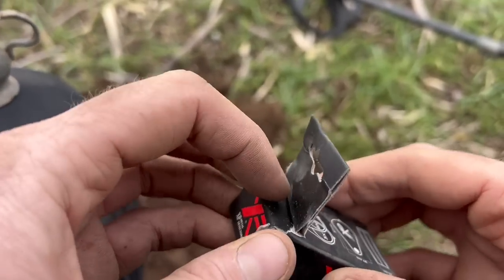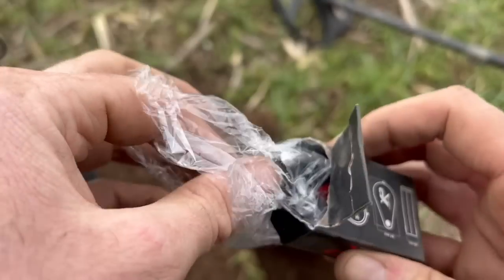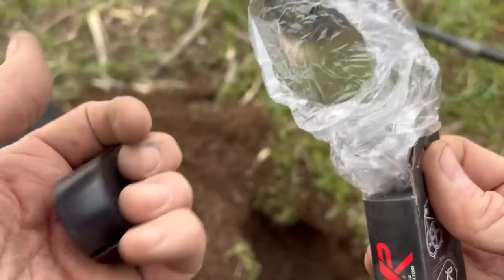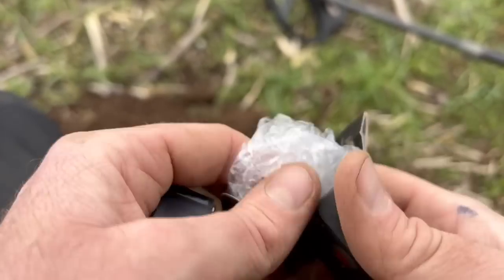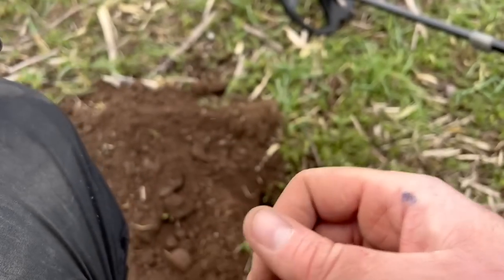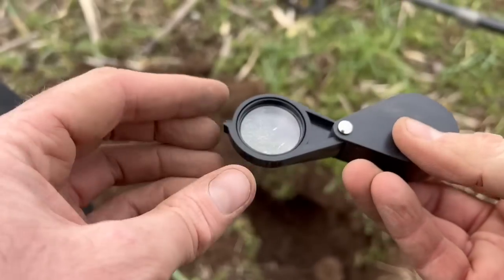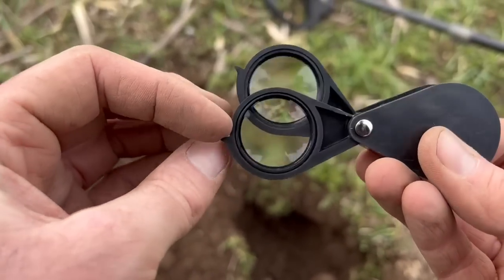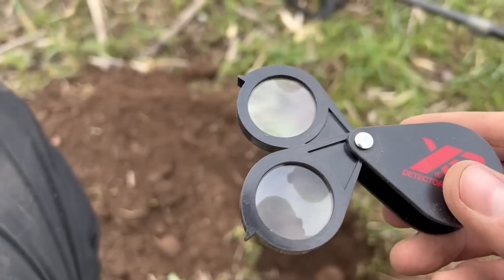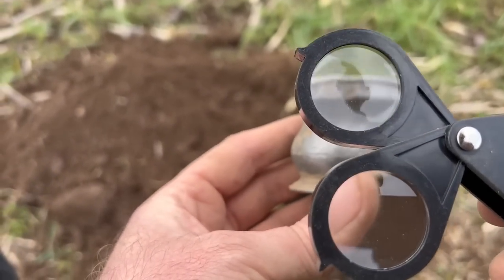This has been in my possession, waiting for a moment like this. Because I'm too embarrassed to admit that I'm losing my eyesight, because I'm getting old. So, thank you XP for sending this little magnifying glass. And, if I can figure out how to work it, there we go. So that's 6x zoom, that's 3x zoom. So let's see if this is going to work on a video or not. I'm not really sure if it will.